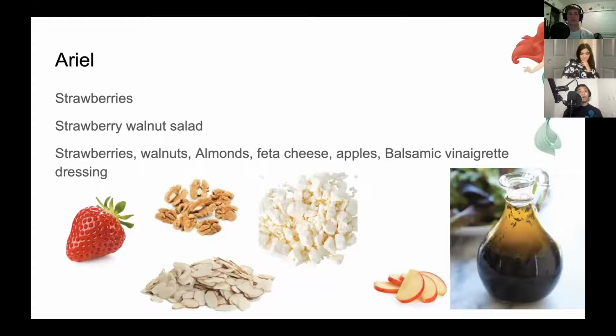And Ariel, lastly, apparently her favorite food is strawberries. I did not know that. So we have a strawberry walnut salad, which consists of strawberries, walnuts, almonds, feta cheese, apples, and a balsamic vinaigrette dressing. Oh my god, I'm obsessed. Yummy. So that's the Seven... whoa, what did I just say? The Seven Seven Sisters.